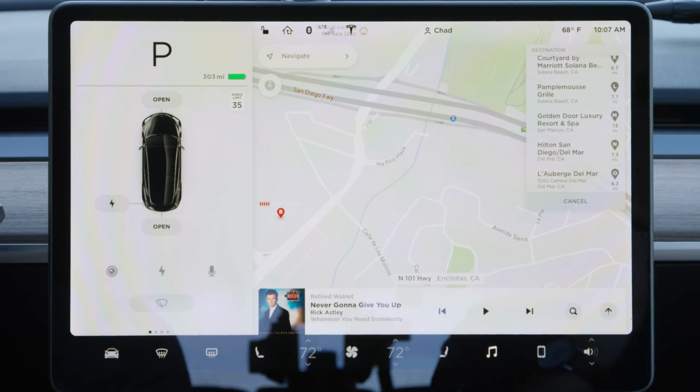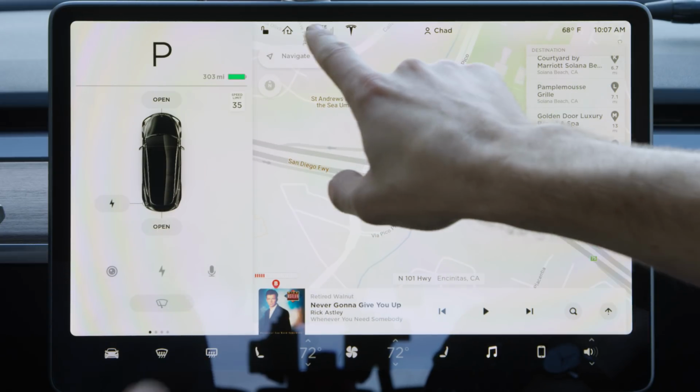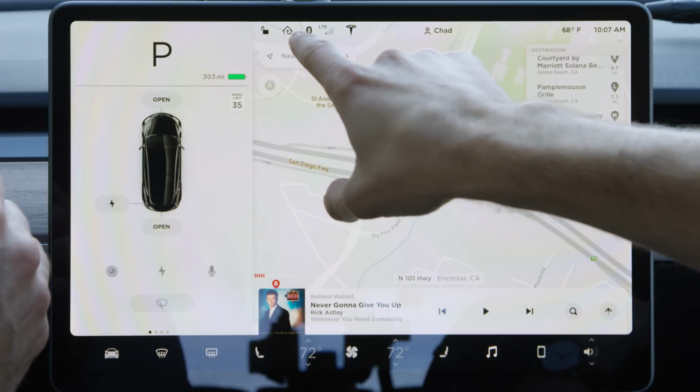I didn't look at anything. I didn't watch any videos on how to use it. I just got in and started clicking things and checking stuff out. Anything else at the top? You have your signal. Is this return home garage? This is your related garage.